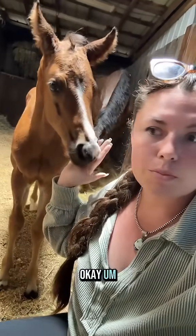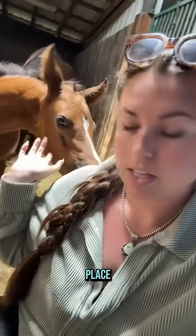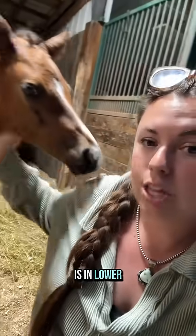Okay, so our protocol, we're in Middle Tennessee. We're in a very hilly place. Our barn is in lower ground.